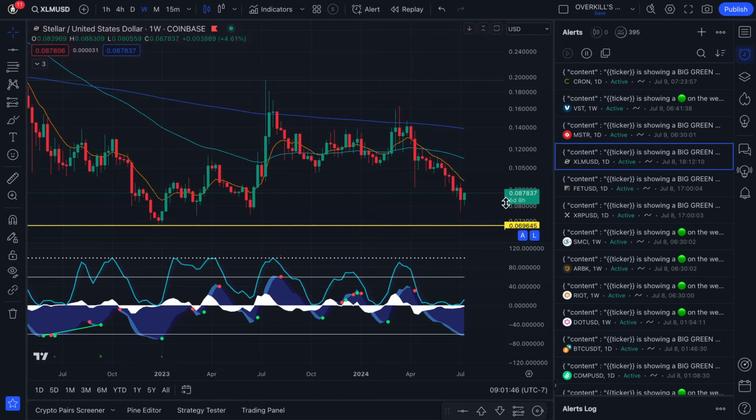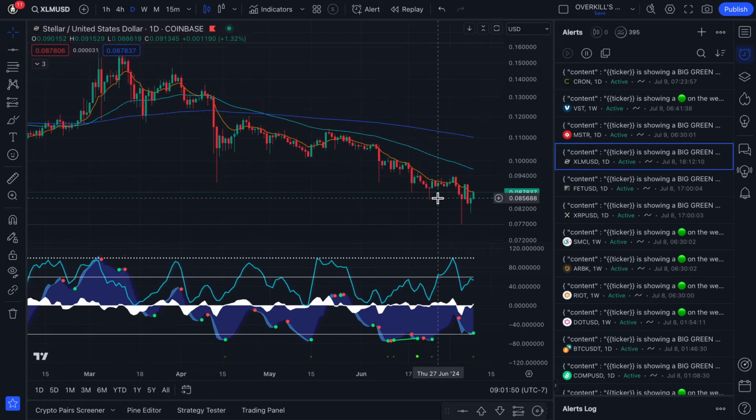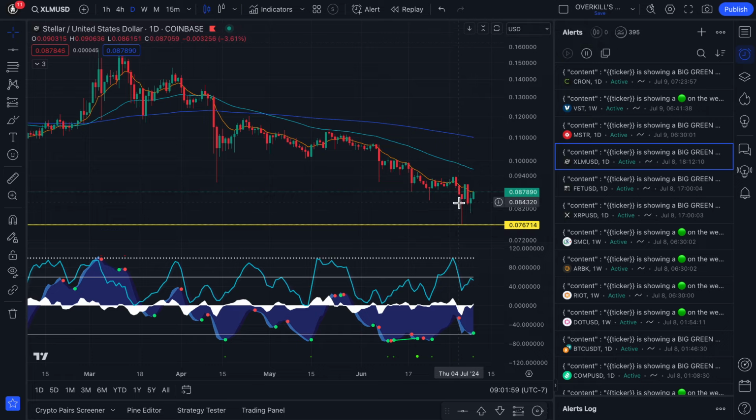And that was right near the same level. And you're getting a big green daily dot here. So I don't think this is a bad spot to add at all. What I do is I just use a stop loss right here at the bottom of this candle at 0.076. That's the bottom of that. And again, big green dot, that's a buy signal.